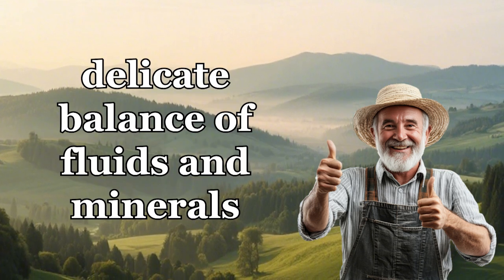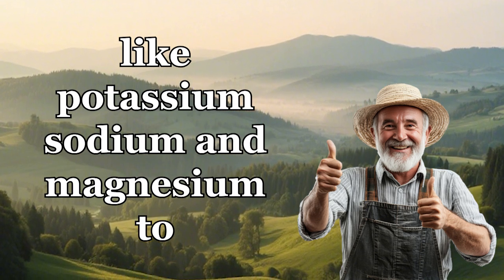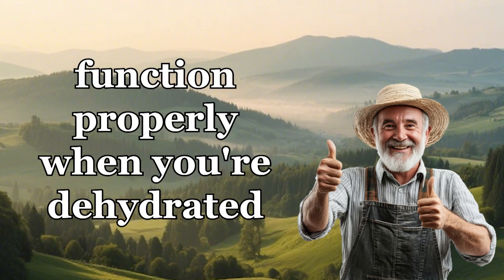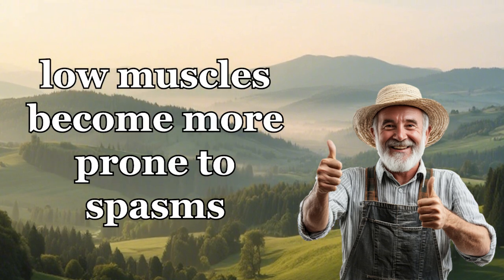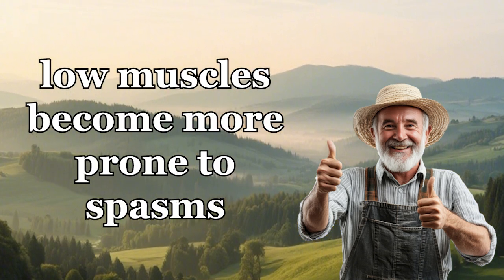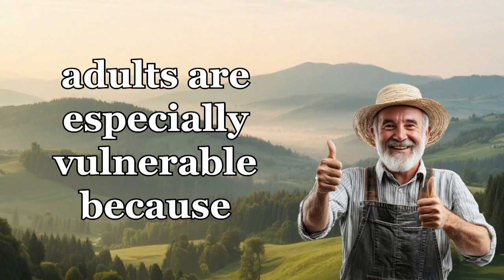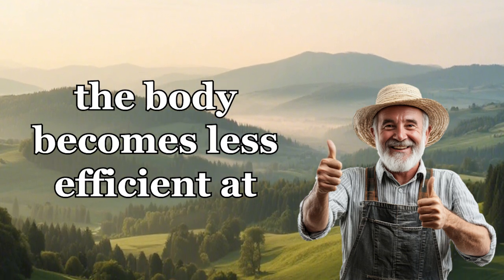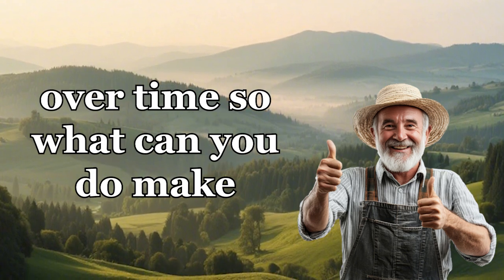Muscles rely on a delicate balance of fluids and minerals like potassium, sodium, and magnesium to function properly. When you're dehydrated, or if your electrolyte levels drop too low, muscles become more prone to spasms, tightness, and painful contractions. Older adults are especially vulnerable because the body becomes less efficient at retaining water and absorbing minerals over time. So what can you do?